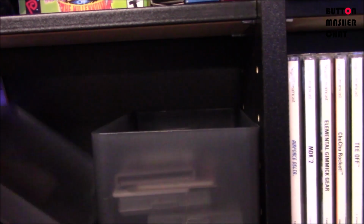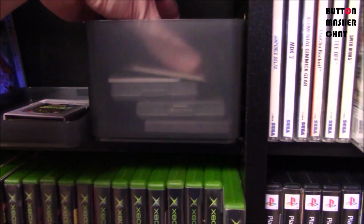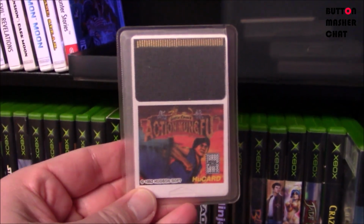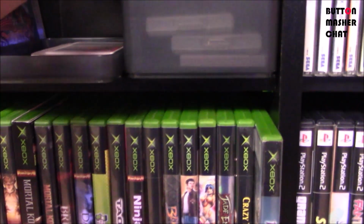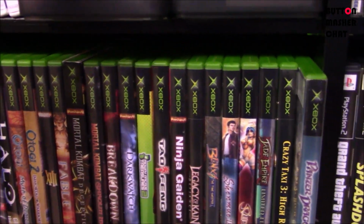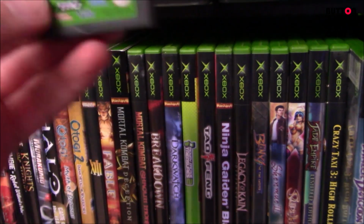Now, this little box has got some random portable stuff. Teenage Mutant Ninja Turtles, Fall of the Foot Clan. I think there's also a couple of TurboGrafx 16 games in there. Jackie Chan's Action Kung Fu is a fantastic platformer game, also available on the NES as well. Keith Courage, that comes with it. We'll get one more, see if we can get a Game Boy Advance game out of here. Sonic 2, yeah, it's okay.